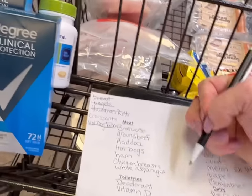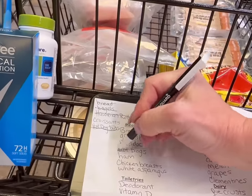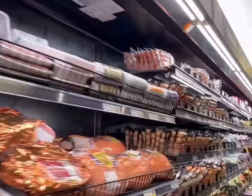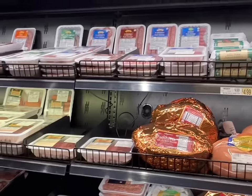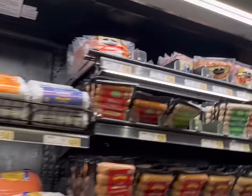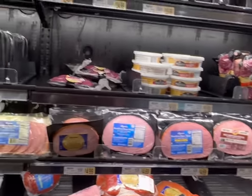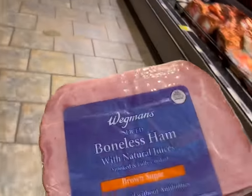Why did I put white asparagus under meat when that is clearly a produce? I must not have had my coffee yet. This I didn't eat. Haddock, bratwurst. I gotta get breakfast ham. Brie wanted breakfast ham this week. Where is it? Not cute. Hmm. I got some of these. Oh, no, wait. There we go. This is what I like to get. It's already sliced. I can just throw it in the oven while I'm making breakfast and lunch.